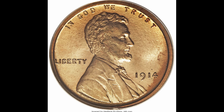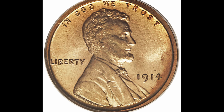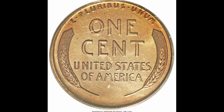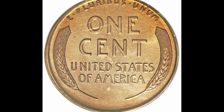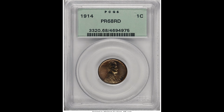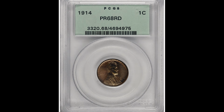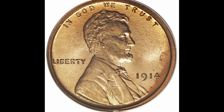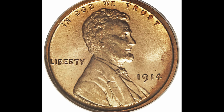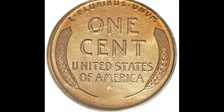So here we have a 1914 1-cent wheat penny graded by PCGS, a proof 68. So the first thing you may notice on this coin is that there is a little bit of toning, or what looks like a stain on the bottom right of the coin. That is completely normal. That happens if the coin is stored in an area and the air oxidizes with the metals in the coin. Now there are collectors out there that will pay more money for certain types of tonings that happen on the coin.